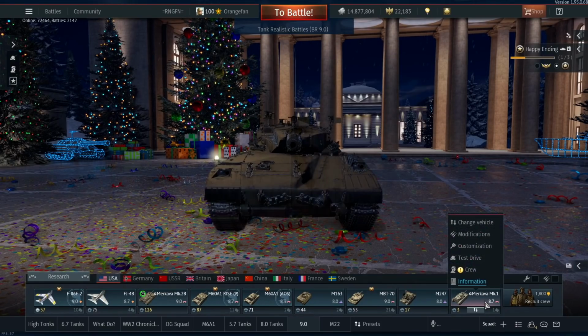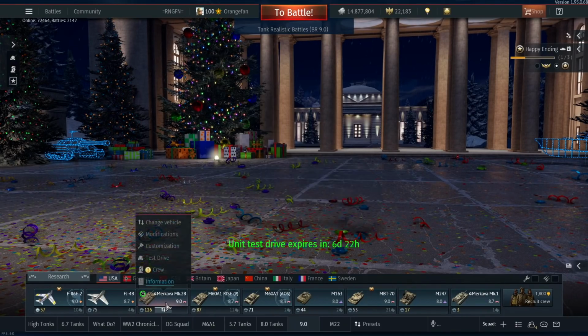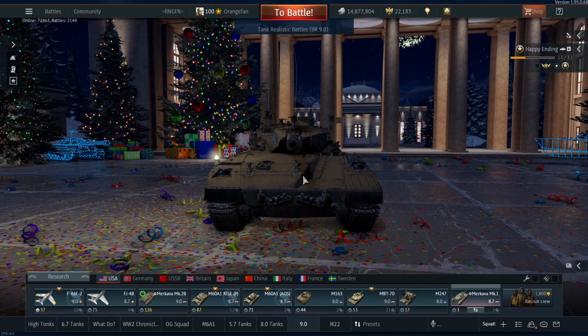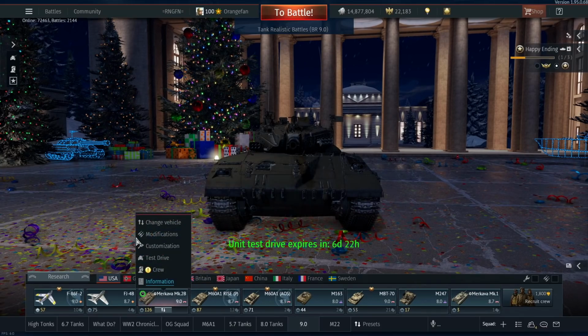It looks, or wait, slightly. The hull seems to be the same. It was the shadow of the gun that was throwing me off. Okay, yeah, the hull shape is the same.